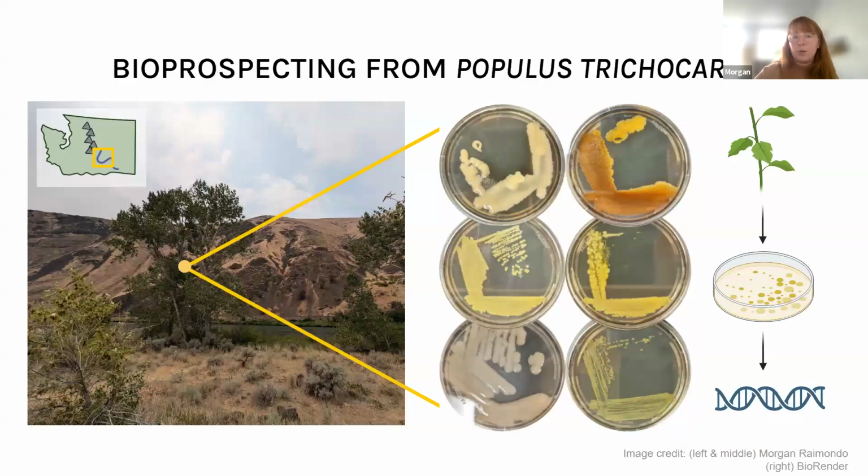So I'm going to take you through an experiment briefly that we conducted to, one, build a collection of potential stress tolerance conferring endophytes, and two, a method to actually screen for that potential. So to do this, we collected above ground tissue samples from a black cottonwood tree growing on the hot, dry region of the Yakima River, east of the Cascade Mountain Range here in Washington State.